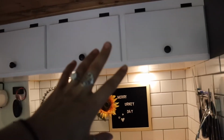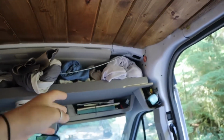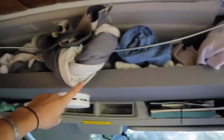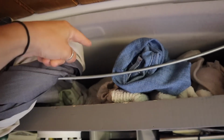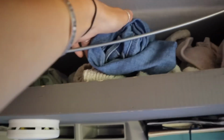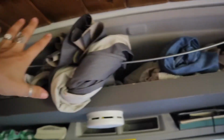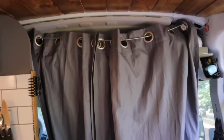So as far as storage goes, honestly, I didn't sacrifice anything. I have everything that I could ever want and ever need. I did choose to build out a top shelf, so this has storage all the way back. I can typically fit 2 layers of things, but honestly, I have way too much storage to need to fit 2 layers of things. So right now I just have a bunch of sweaters, some jeans, and my curtain, which pops down and it closes to make a blackout kind of thing.